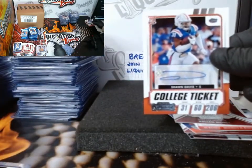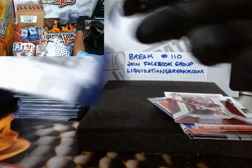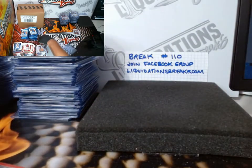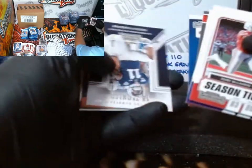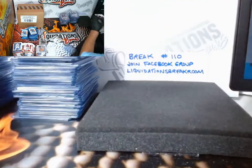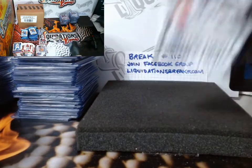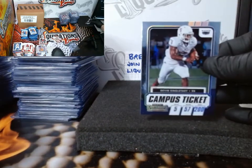Sean Davis, Gators. Antonio Gibson. And another Ben Mason, Michigan fullback. Devin Singletary.